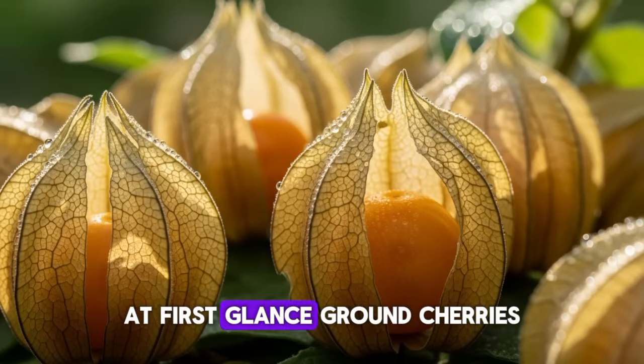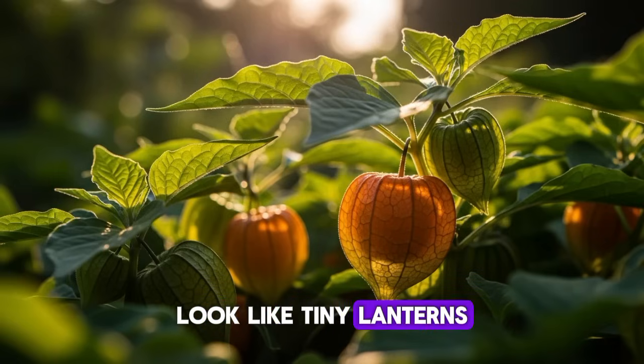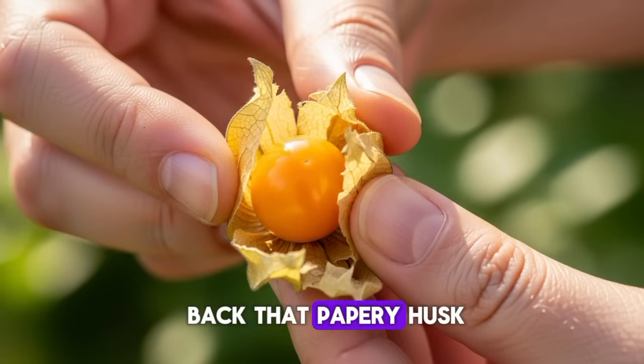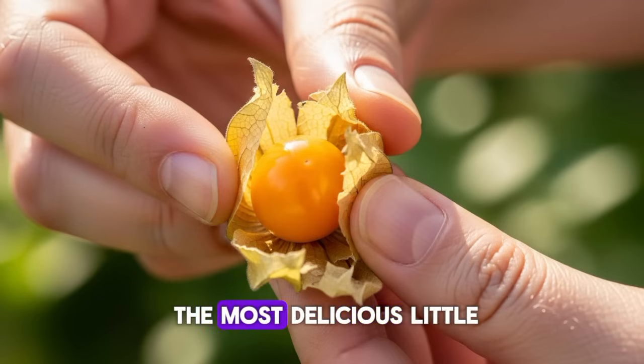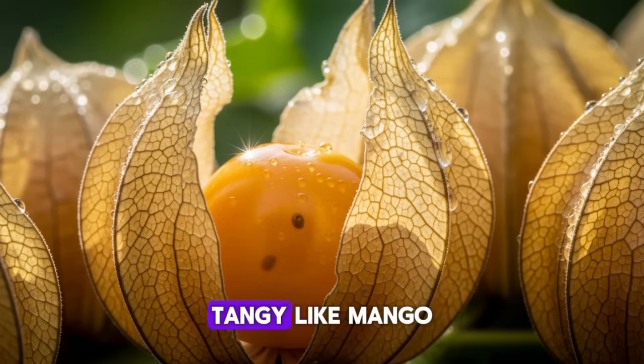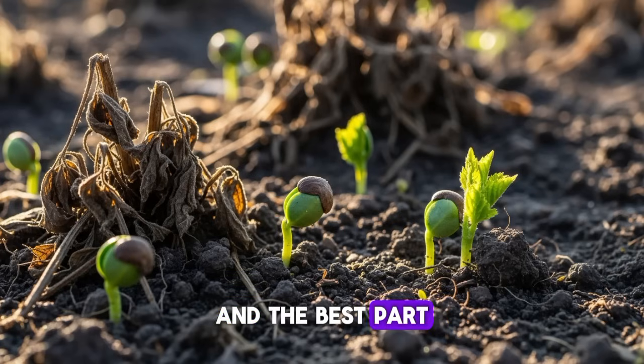At first glance, ground cherries, also called golden berries, look like tiny lanterns dangling beneath green leaves. But once you peel back that papery husk, you'll find one of the most delicious little fruits you'll ever taste. They have a flavor that's sweet like pineapple, tangy like mango, with a hint of tomato, all rolled into one bite-sized fruit. And the best part? They're incredibly easy to grow from seeds.